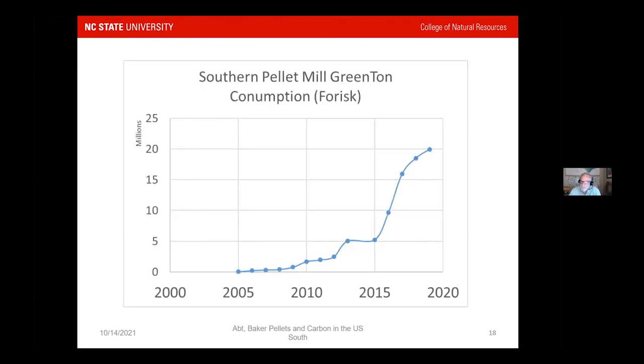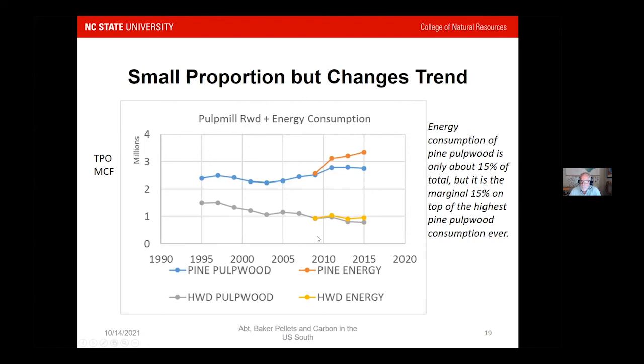Are pellets big enough to matter? So here's million green tons used for pellets. I think Enviva mills were warming up about here and really came online in 2009. And it's been going up and it's still projected to go up. I have a slide that shows we're not at peak pellets yet. That's just looking at pellets. How does it look in the context of other consumers of pulpwood? And that's what this graph is. Here's, I'll just say paper companies, right? But here's the consumption of pulpwood by pulp and paper mills, independent of pellets.